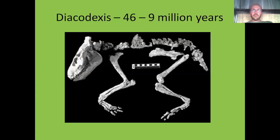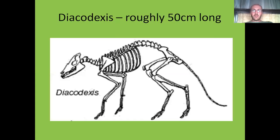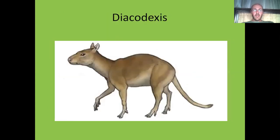Okay, so going back about 46 million years, we're going to be looking at a small little animal called Diacodexis. It was a small animal, about 50 centimeters long, and it walked effectively on tippy toes rather than a flat palmate foot structure. In my opinion, if you use your imagination, it would look like a bit of a cross between a kangaroo and a rat. But these were the ancestors of all the modern artiodactyls. So everything from your cows through to your whales and everything in between, from camels and pigs, all their roots can be found in these guys over here.